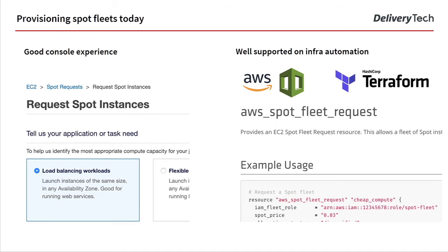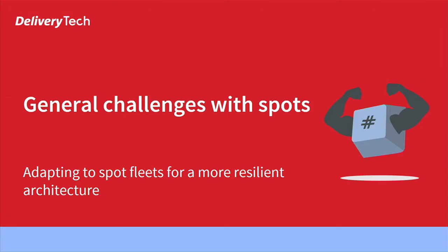But of course, I'll always be the advocate for using infrastructure as code, and the support there is good as well. You can use AWS CloudFormation. You can use Terraform very well. Some of the resource types are a little confusing. There's a product called Spot Fleet. There's a product called EC2 Fleet. But after a few pages of documentation, it's not very hard to wrap your head around.